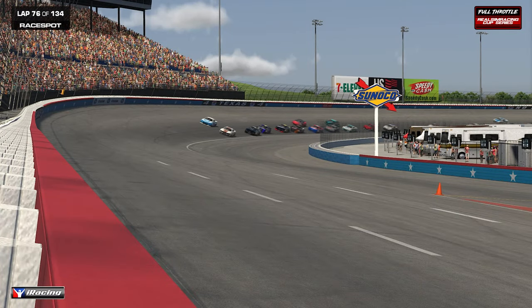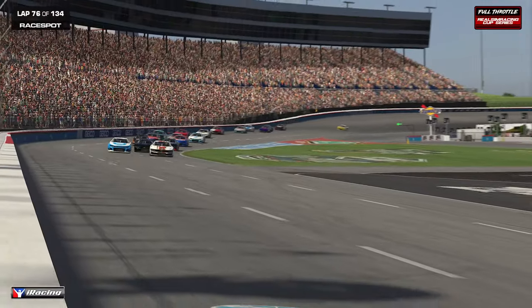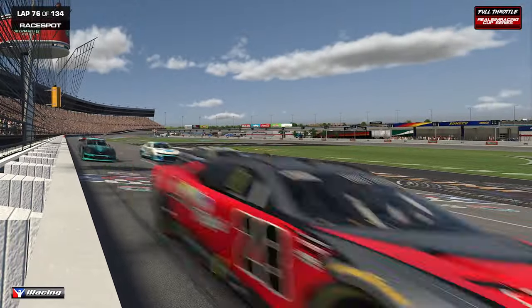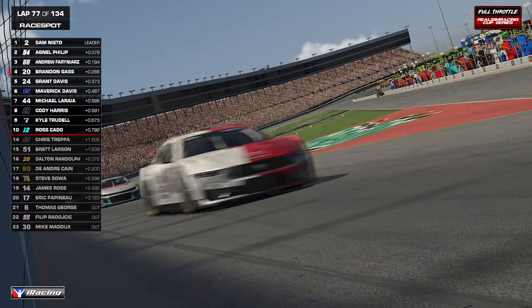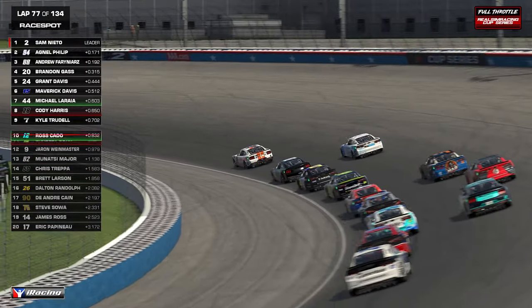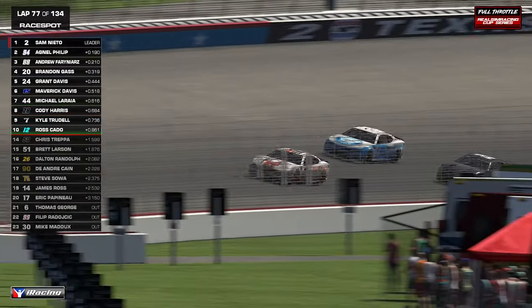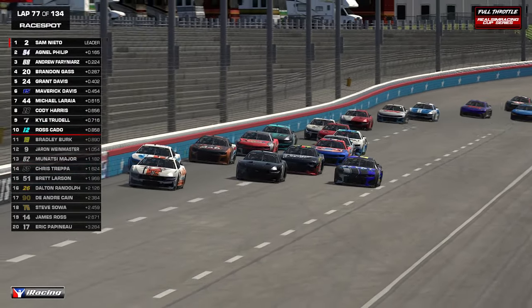All kinds of side-by-side action going on. But does Agnew Philip lose out? It's certainly going to go to the two-car of Nieto with the stripe. But once they get up to speed, the top spin better. Could Philip use that to his advantage? It's not a good entry. And a new race leader, once again, Sam Nieto. Sole possession of the number one spot.